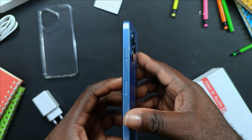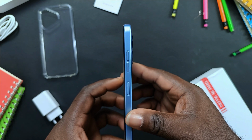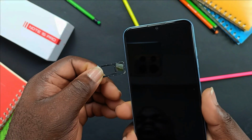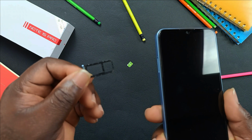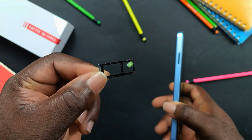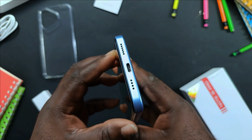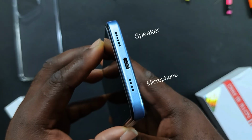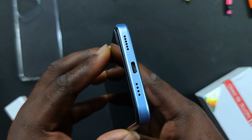For the external features, the power button on the right side is also the fingerprint sensor, and then the SIM slot and memory card. It takes only one SIM if you include your SD card, or 2 SIMs without your SD card. There's a dual speaker grill and a USB-C port. One of those grills has to be the microphone, so it's actually a single firing speaker.